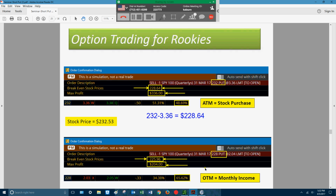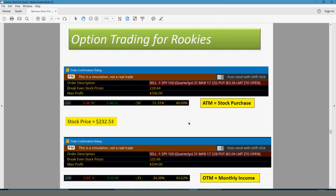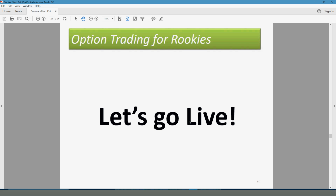So that's the difference between setting up a trade when you want to buy the stock and collect as much as you can, or try and collect the monthly income where there's a much better chance you keep it without having to buy the stock. Hopefully that makes sense. I know I'm going through it fairly quickly, but like I said, let's go to a trade page and actually see this in action.